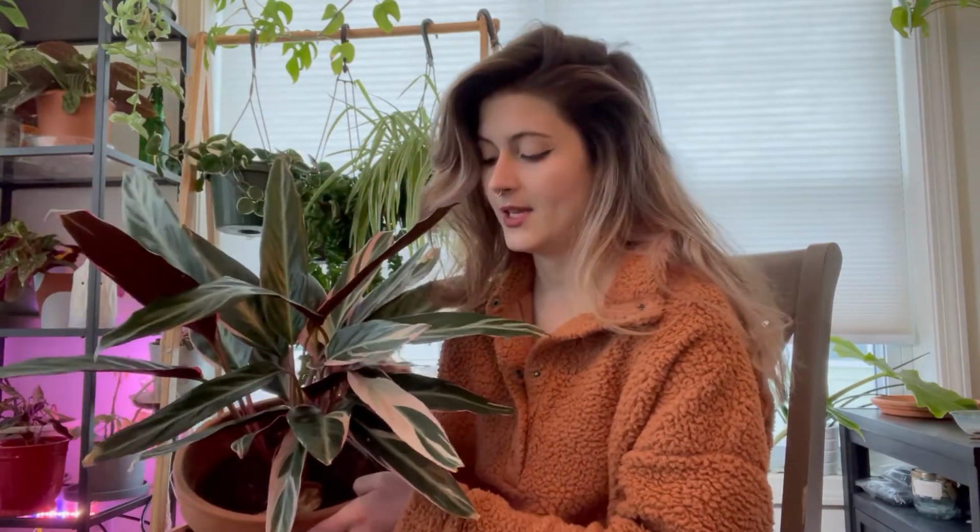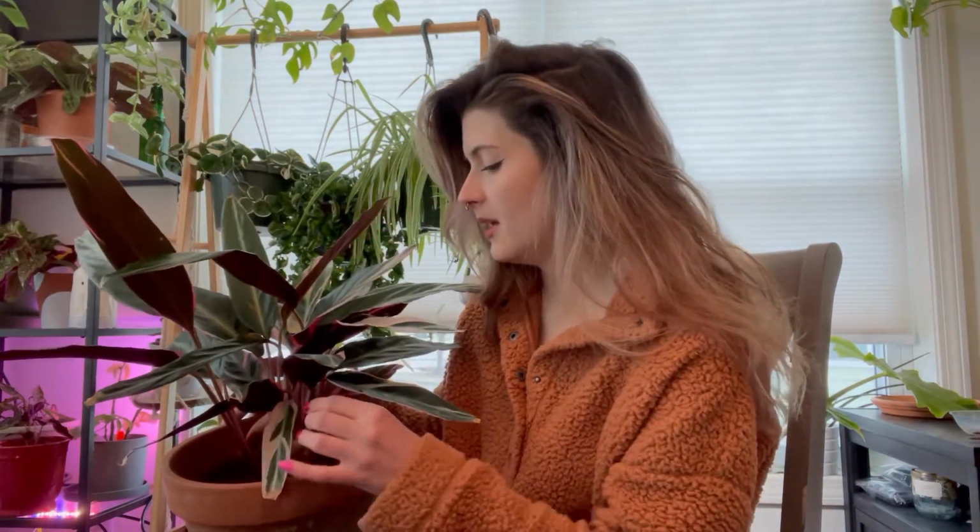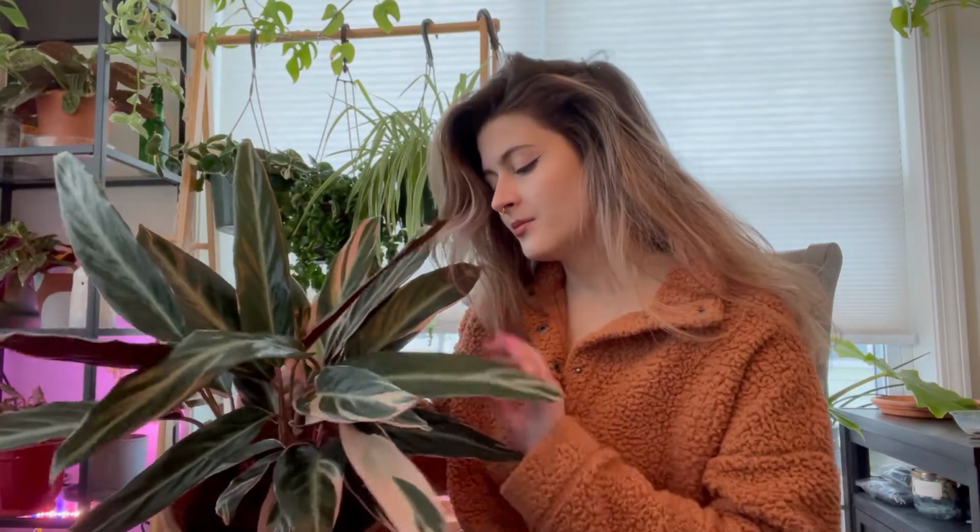And it did almost die on me just because the place I was living in only had one tiny window for sunlight. And I wasn't doing grow lights or anything then. So it did get pretty crispy. But since I've moved, she just flourished.